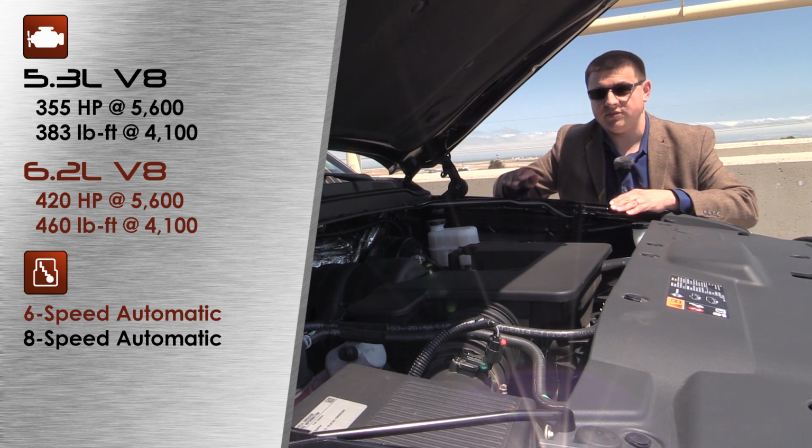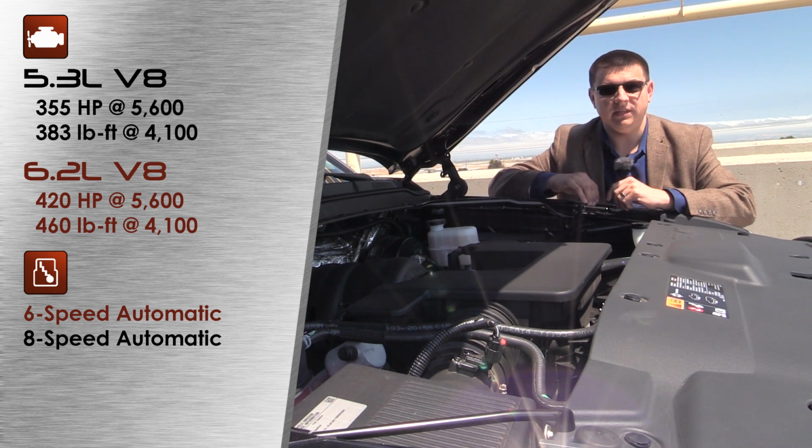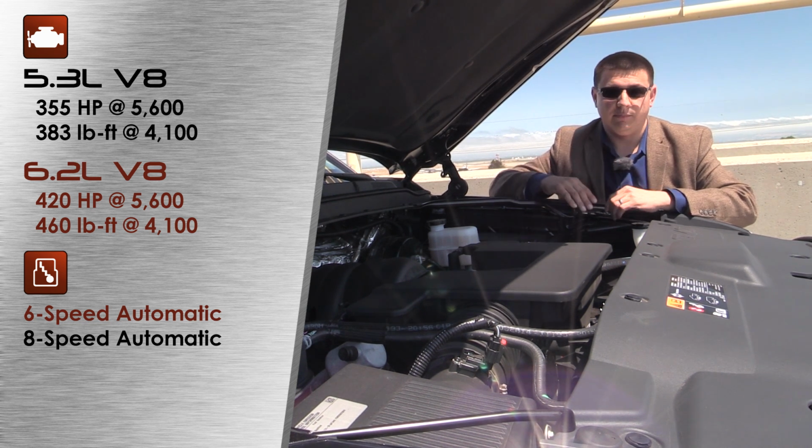Now, these are still push-rod engines, however, they are thoroughly modern engines. So if anyone is telling you that this is old technology, that's simply not true under this hood. These engines have variable valve timing, direct injection, cylinder deactivation, and they're still push-rod engines.